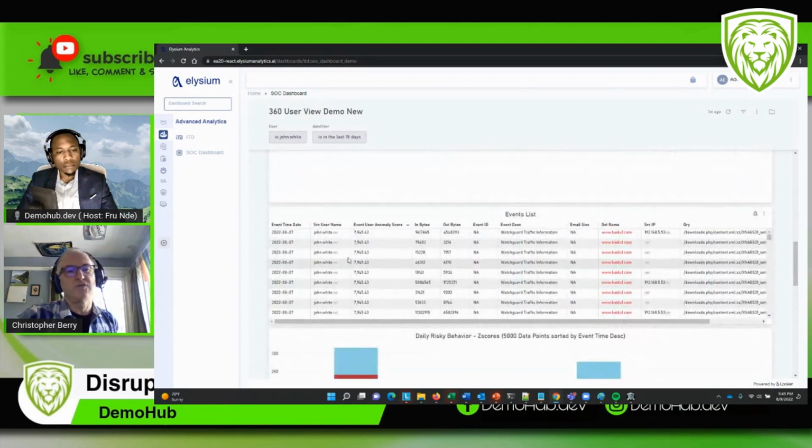And then we also do some naive Bayesian scoring on the data. So what does that mean? In a fancy way, it's basically saying whenever we process a record into Elysium, we see if we've ever seen that record before. So is it a really unusual record? Is it a common record? And we start to identify records that are unusual. And we score those so that we point those first to the analyst.